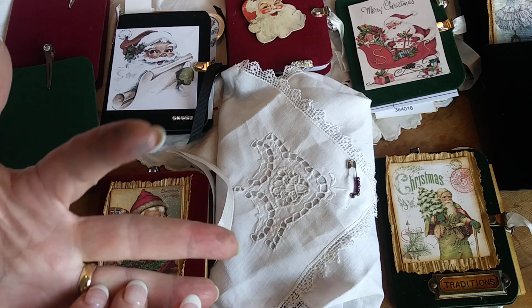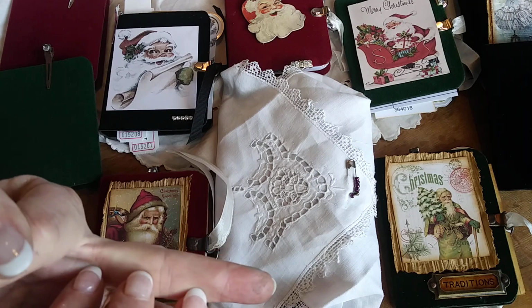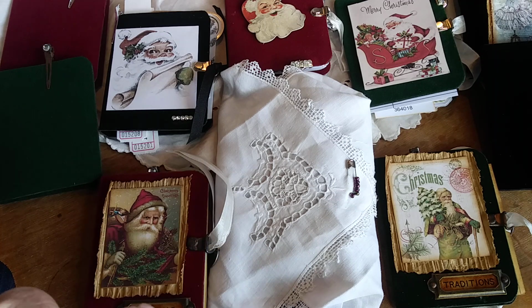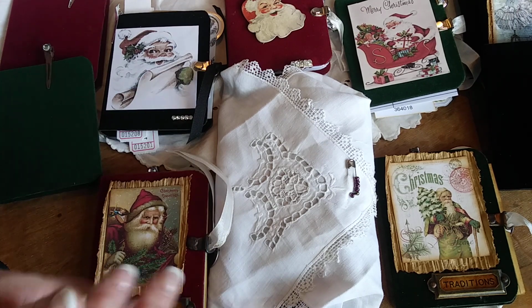She made one for me, and she sells them. So if you're interested, I'll put her information below. She's Dee with the PaperDrawer, and I'll put her email on there. I don't believe she has an Etsy shop. And if you want a Halloween journal, she makes them, and they're beautiful.